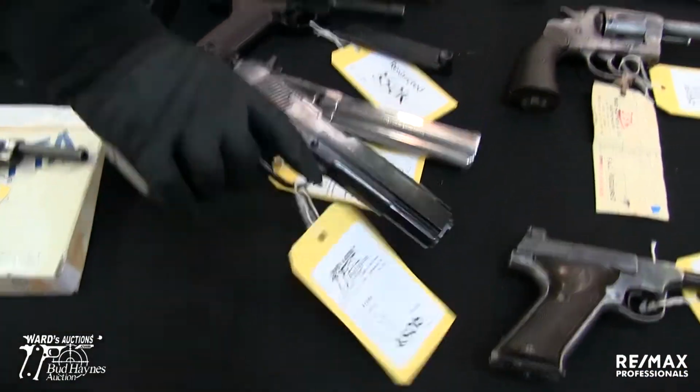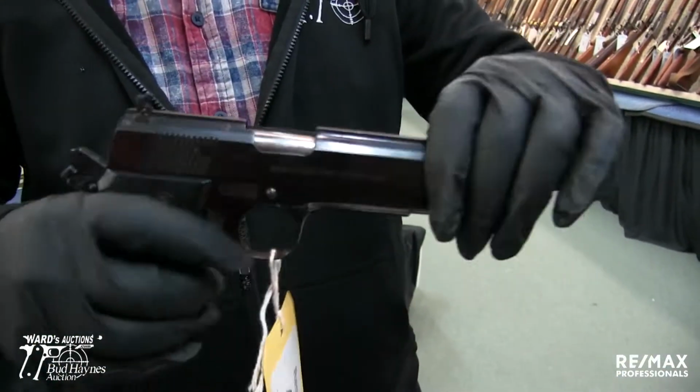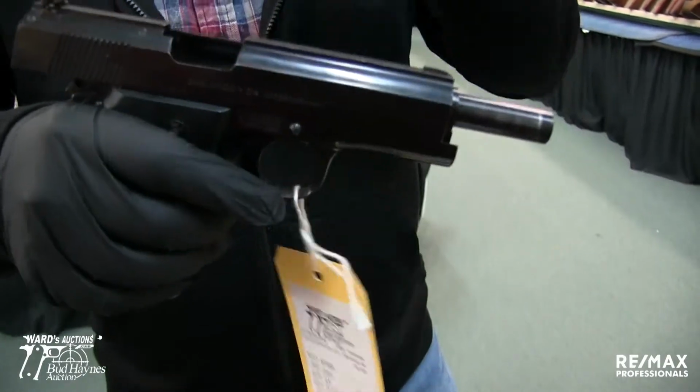450 Bravo, another Llama. 45 ACP. Slide lock works.